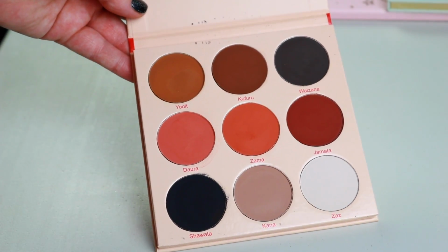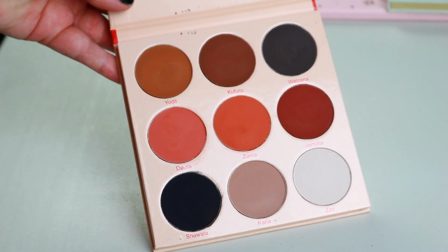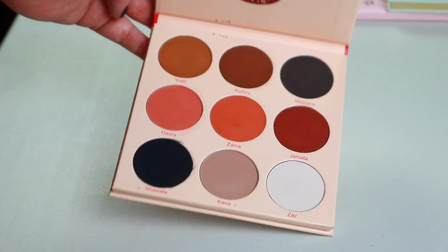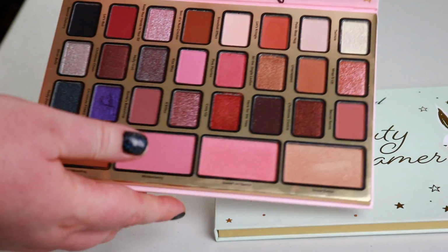Again, the pigmentation on this one I feel like wasn't as good as the Warrior 1 or some of the other palettes that I have from Juvia's Place. So, sorry boo, but your time's done. And I can't say goodbye fast enough to these Too Faced holiday palettes from last year.